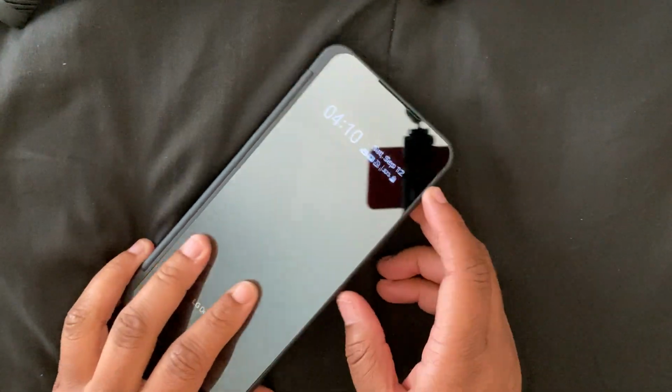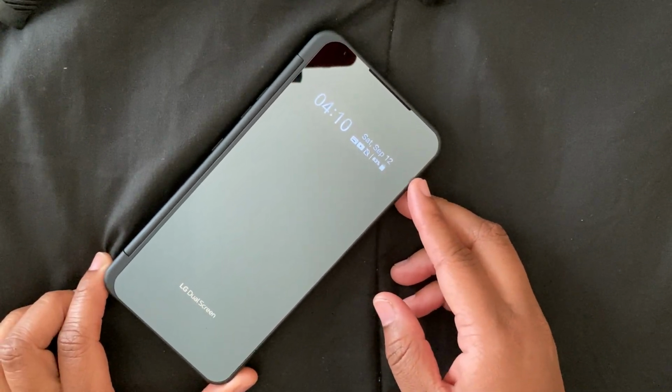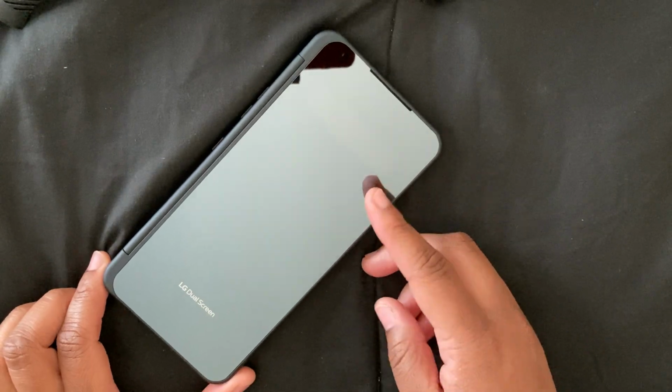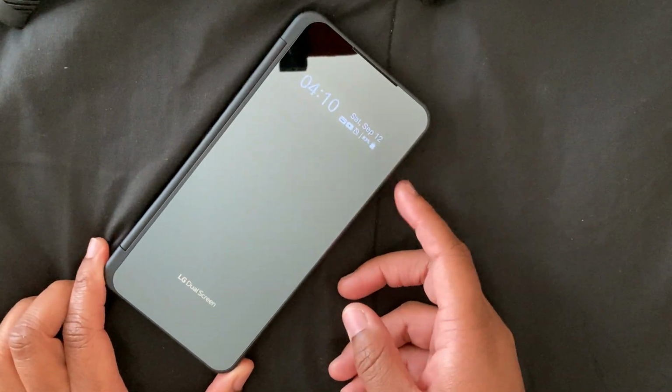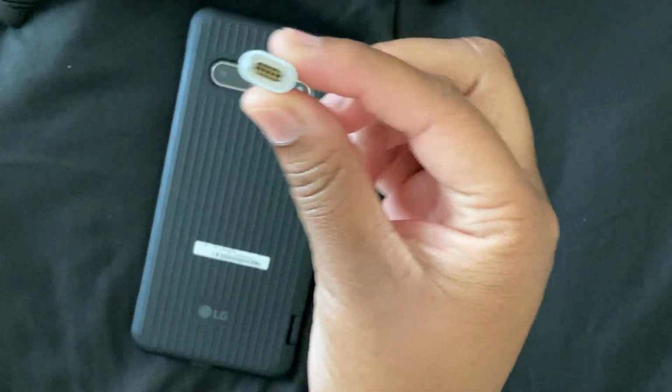The other thing, now this is not a deal breaker for me. I don't mind this. This might be a deal breaker for some, is that that's all you get as far as external. It's just that. But it shows you the time, the date, some notifications, and your battery percentage. I think that's enough. And then the last thing is, if you want to charge the phone in this case, you have to have this little adapter here.